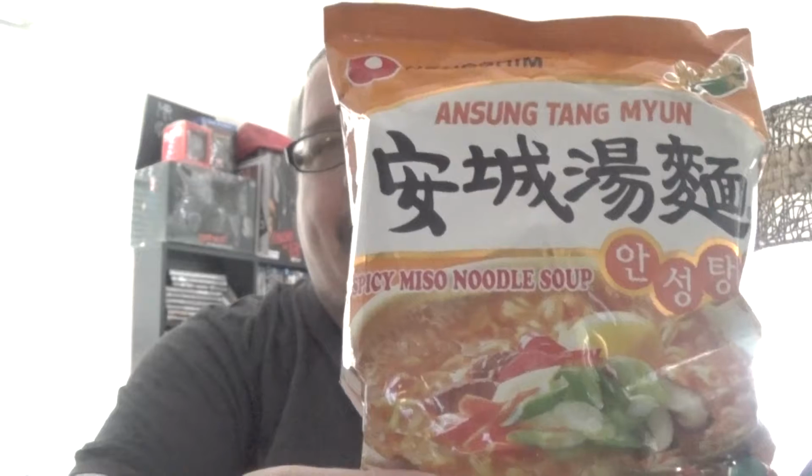Now, if you remember the last noodle soup I had, it was the sun veggie, and it said gourmet mild on the package, and it was still a little spicy. So this actually says straight up spicy miso noodle soup. So I'm like, really? You're actually advertising the spiciness? This could get interesting.